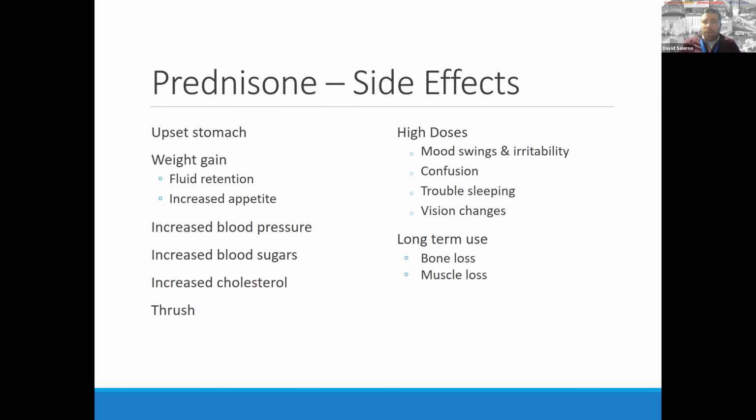So there's kind of a couple of different things here. Some side effects are related to the high doses that we use here at the time of the surgery in the hospital only. And I have those side effects listed here on the top right-hand side of the slide. So sometimes we see things like mood swings and irritability from using high doses of prednisone right at the time of the surgery to shut off the immune system and allow us to put the new liver in.